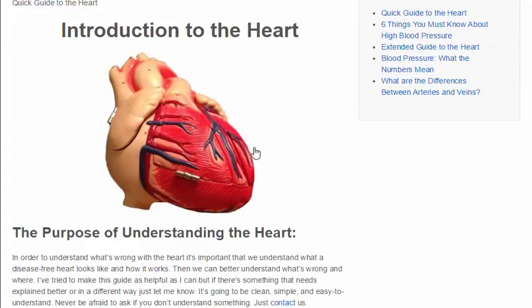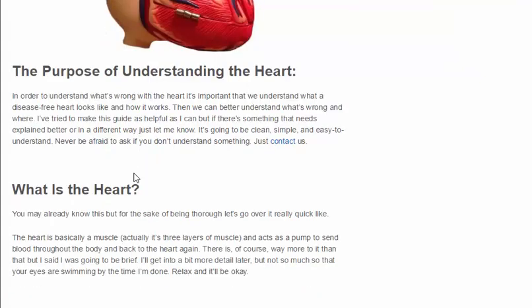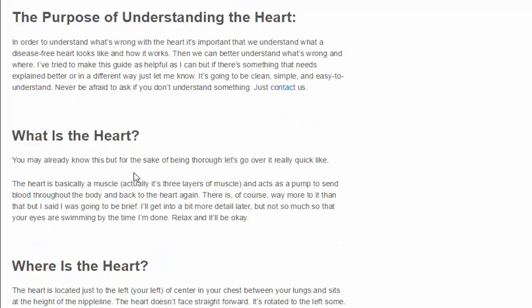So, quick guide to the heart. Introduction here. This is a model that I have. I actually took this picture myself and edited out the background and all that, so you can see what the heart actually looks like. Okay, so the purpose of understanding the heart. In order to understand what's wrong with the heart, we really need to know what the heart does when it's working properly. So I think that has a basis to do with pretty much most everything, way of learning. So this is going to go hand in hand with the guide here.